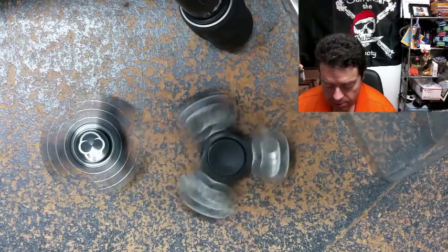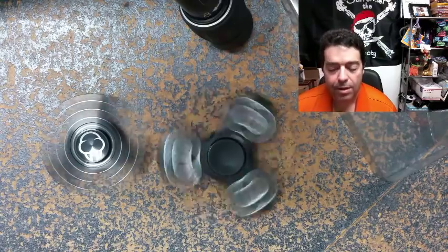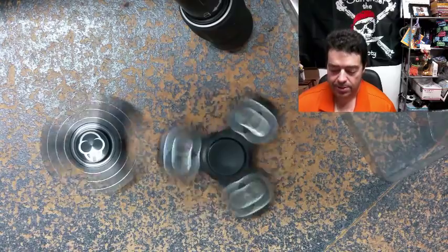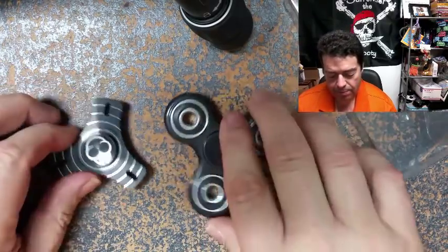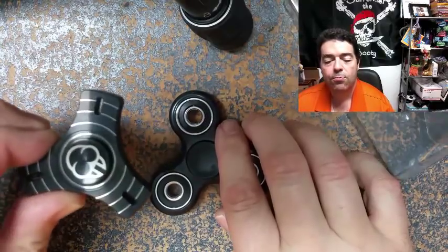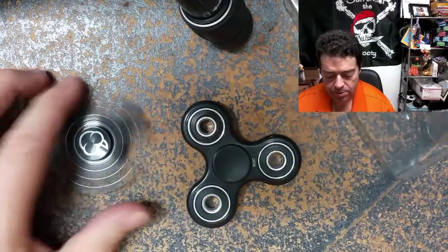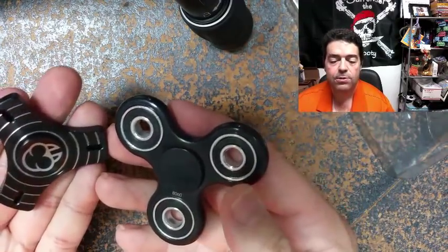And I think I just touched it a little bit, so I kind of messed up the test there. So I'm going to go ahead and stop it since I did not give it a fair test. But you can see that this one was spinning quite a bit longer in general, just because it wasn't slowing down as fast as this one. So like I said, I did stop it because I didn't feel like it was a fair test, since I did bang my finger against it.